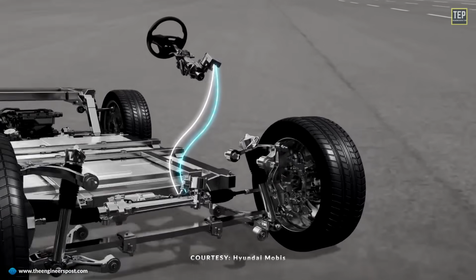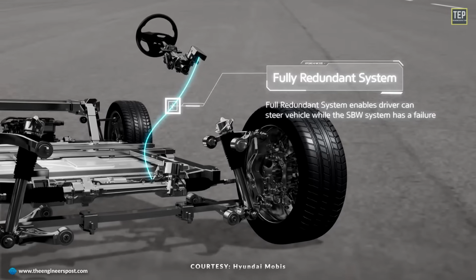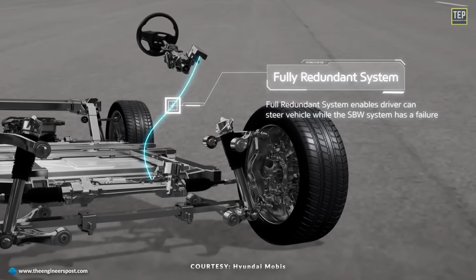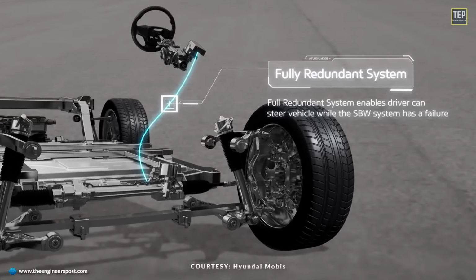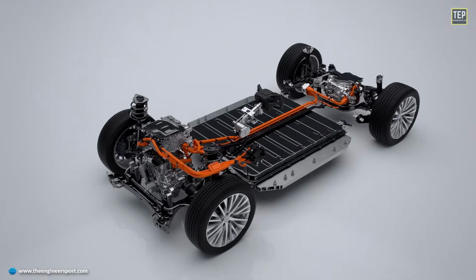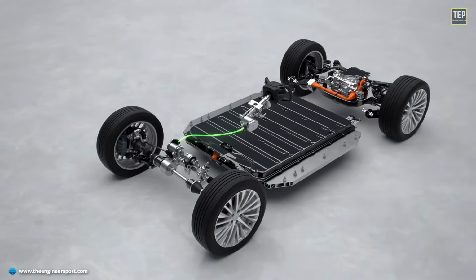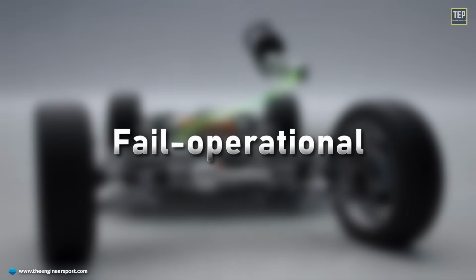The safety of these systems is often ensured through redundancy, which may include multiple input sensors, dual or triple redundant communication networks and power supplies, and redundant steering actuators per wheel. These redundancies enable the system to maintain functionality even if one component fails, a design principle known as fail operational.